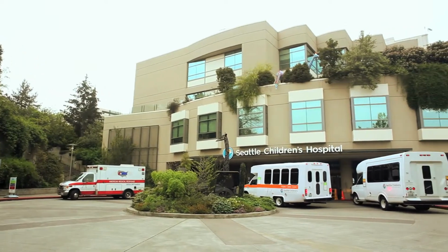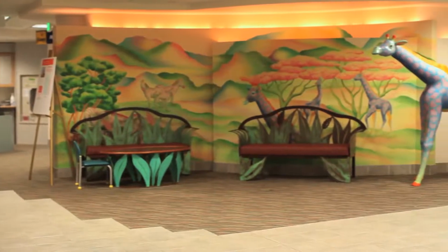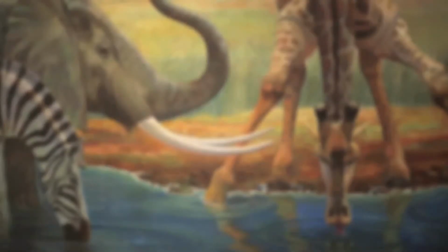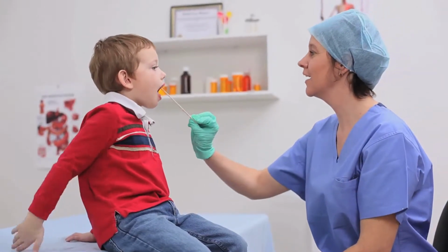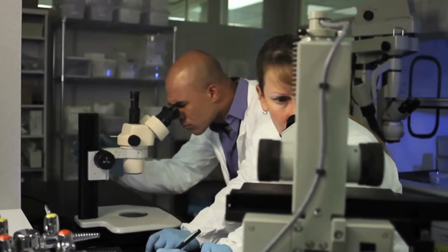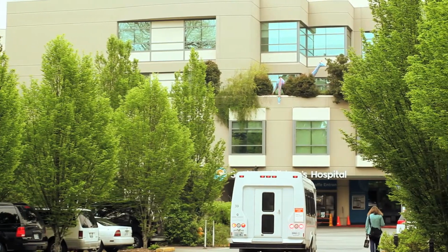Seattle Children's is a 250-bed quaternary tertiary specialist hospital for pediatrics. It includes a foundation that is used primarily for fundraising and a big research institute that's number 5 in the nation for pediatric funding for research.